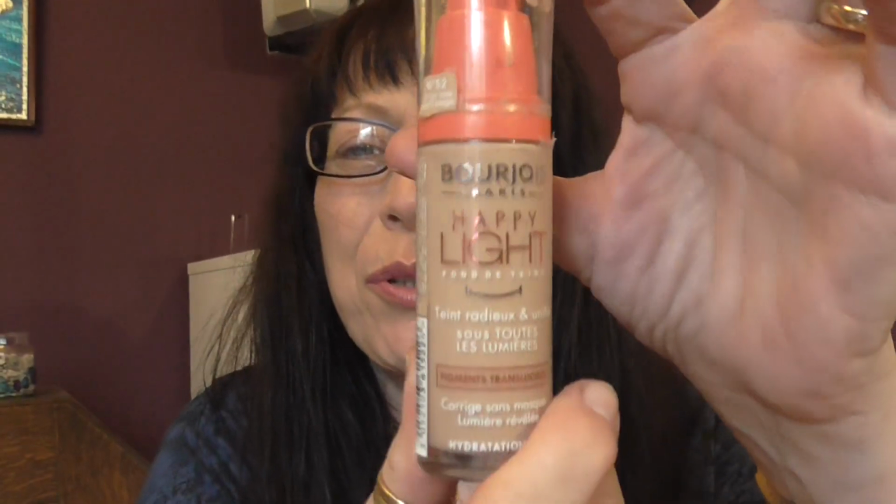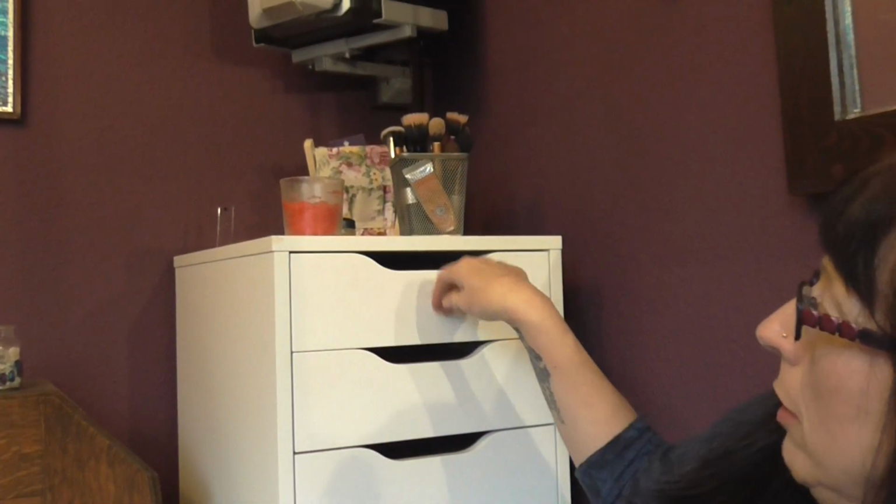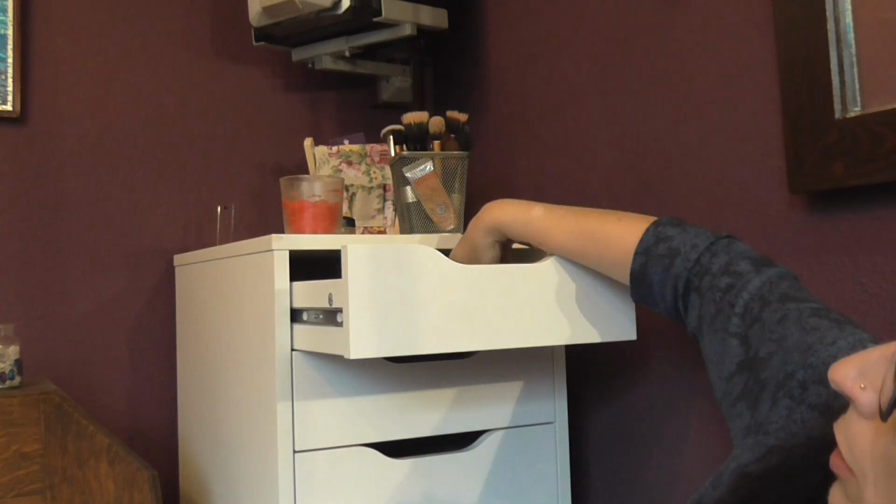Bourjois Happy Light. Sorry about that. I have Bourjois Happy Light foundation. I thought I'd put everything out to show you. And then I have the, oh, you see, I'm not organised at all. Look, I thought I'd got it all out. Terrible, terrible, terrible woman.